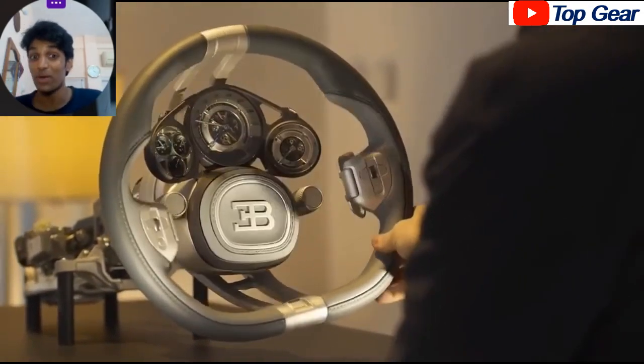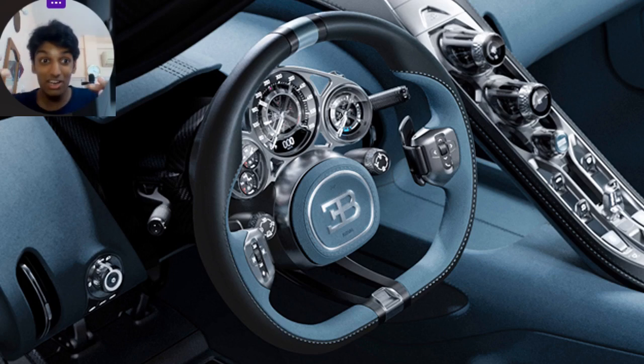Because of the complete quirkiness and the cool unique factor to it, and with the fact that the paddles are connected to the steering wheel, this is done to allow full visibility of the gauge cluster and thereby improve the complete engagement of the driver with the car.